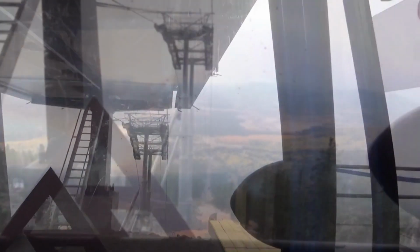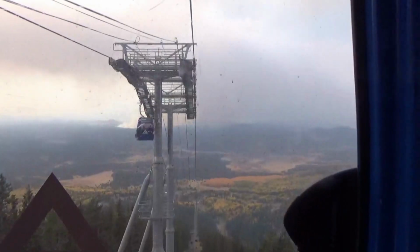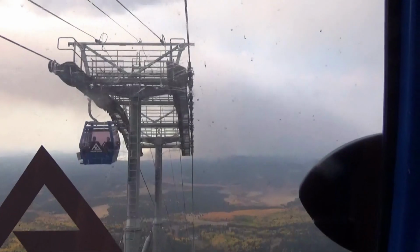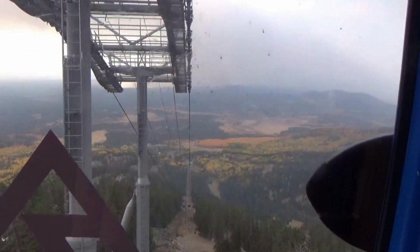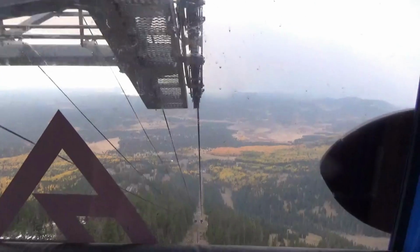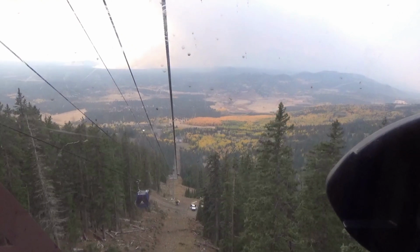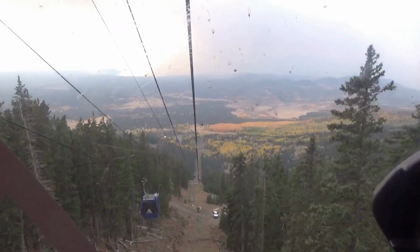So this trip to Arizona Snowbowl today has been really fun. It's just unfortunate that we're doing the controlled burn because you can see it's really smoky, kind of made the view not as nice, and it did kind of smell like smoke on the top, but that will keep forest fires from happening when they do the control burn, so we just have to live with it here.